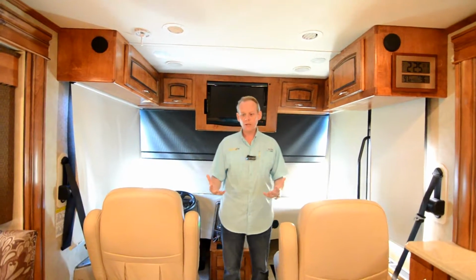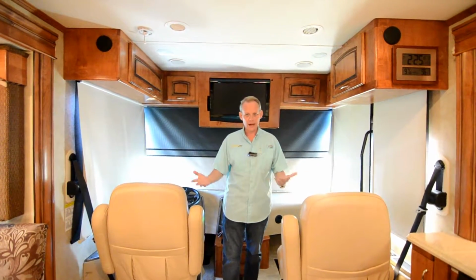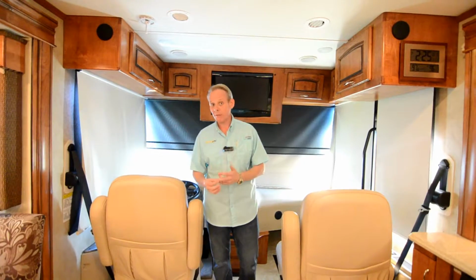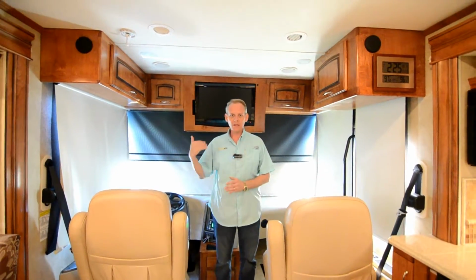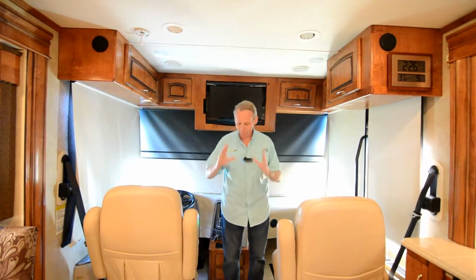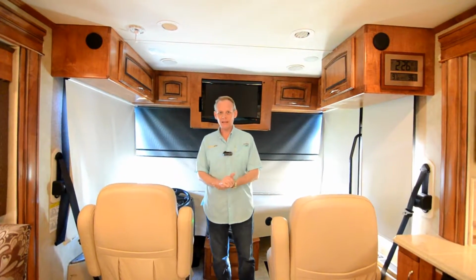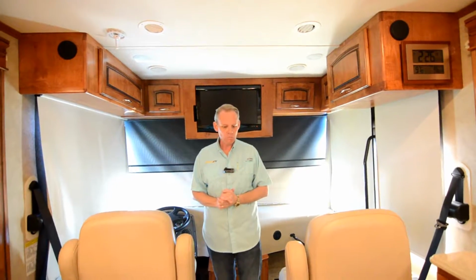So what we're going to do in this video is I'm going to start here at the front of the coach. We're going to walk from the front to the back. I'm going to show you the floor plan, kind of the layout of the coach, and point out some of the features. A coach like this has way too many features for me to go in depth with in the course of this type of video. It would be a very long video, and I am absolutely positive I will miss a lot of key features, but my main goal is to highlight some of the main big features of the coach, show you that floor plan, and also point out the condition of it.